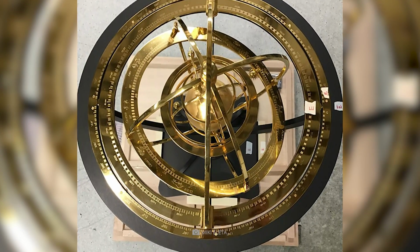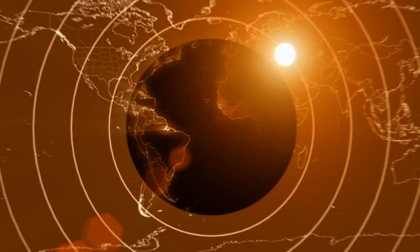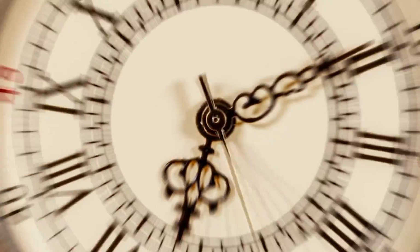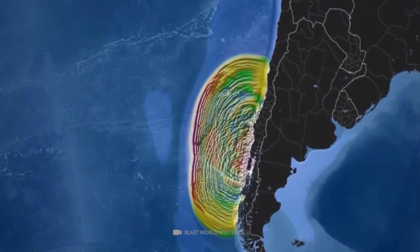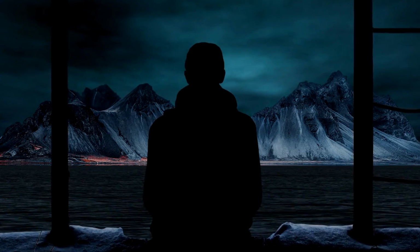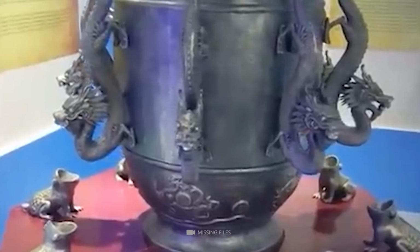Inside the bronze device was a pendulum that was highly sensitive to vibrations. Depending on the direction from which the earthquake came, the corresponding dragon dropped a small ball into the mouth of the toad sitting below. In 138 AD, an earthquake was recorded in this way, the epicenter of which was almost 400 miles away. Unfortunately, the original was lost over the centuries. What we see in museums today are detailed replicas.